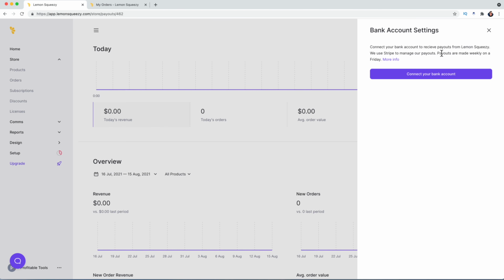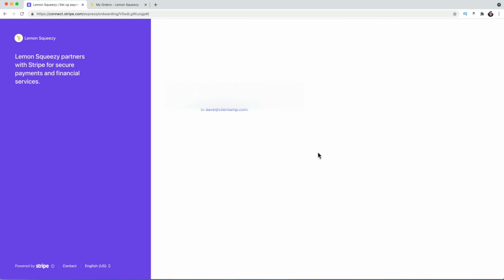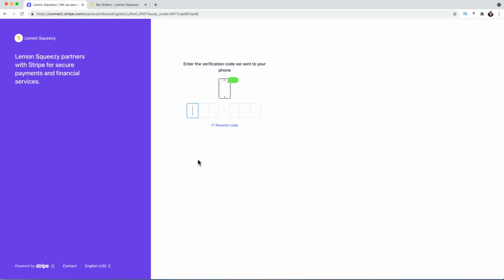All right, so they are using Stripe to manage their payouts, which you could kind of guess just from the user interface of the checkout. Let's go ahead and connect things up here. So it looks like in order to connect my Stripe account, I just have to add my cell phone number. Let's go ahead and do that. And then it's asking me to log into my Stripe account. So now that I'm logged into my Stripe account, it took me back to LemonSqueezy and they've sent a verification code to my phone number.